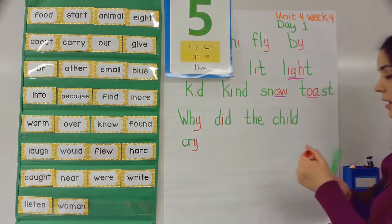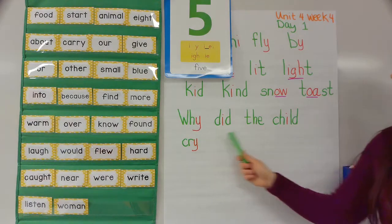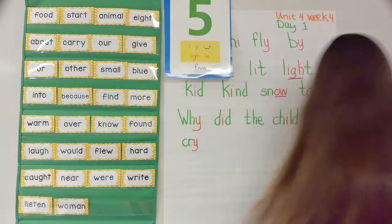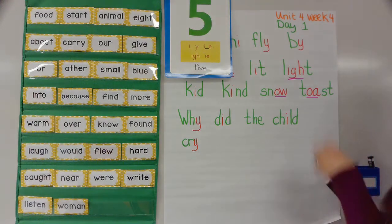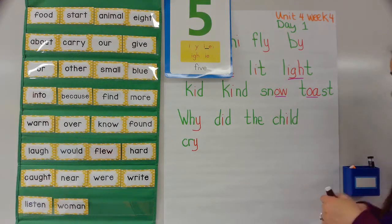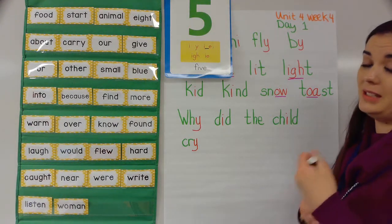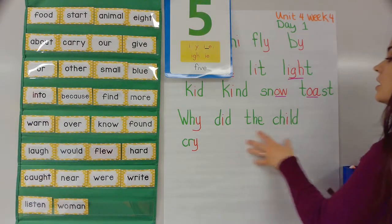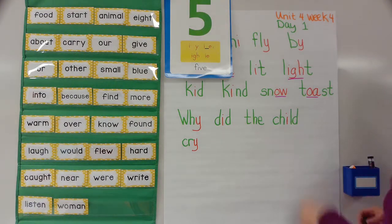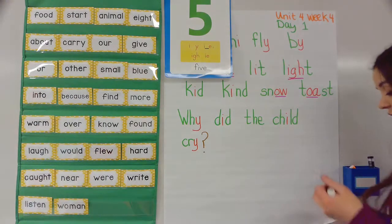All right, let's read our sentence. Why did the child cry? Your turn. All right, excellent. So, of course, we know that we need some punctuation. I'm going to do my punctuation in brown today. So, this is a question. Why did the child cry? Oh, that child cried because he didn't get the toy that he wanted. Or he wasn't crying. I think he was just whining a little bit. So why did the child cry? Gets a question mark because it is a question.